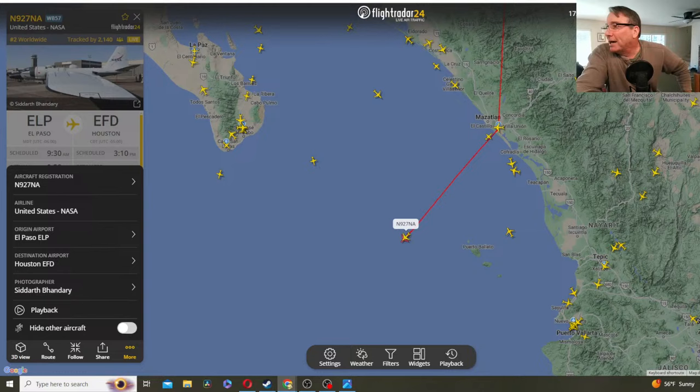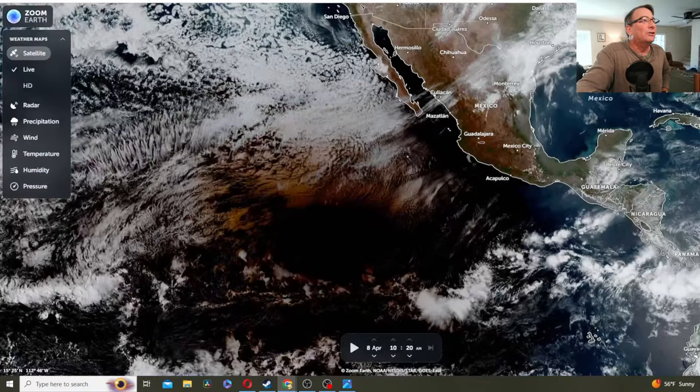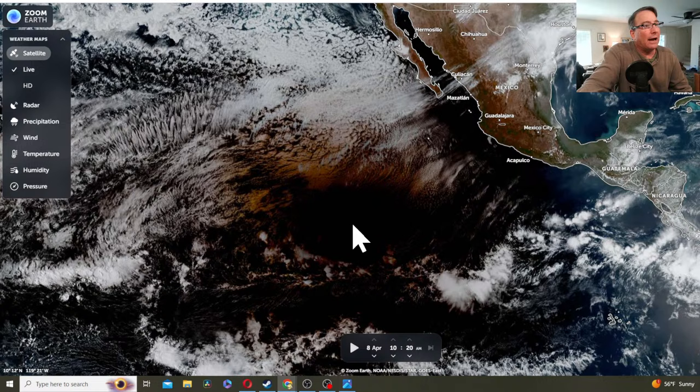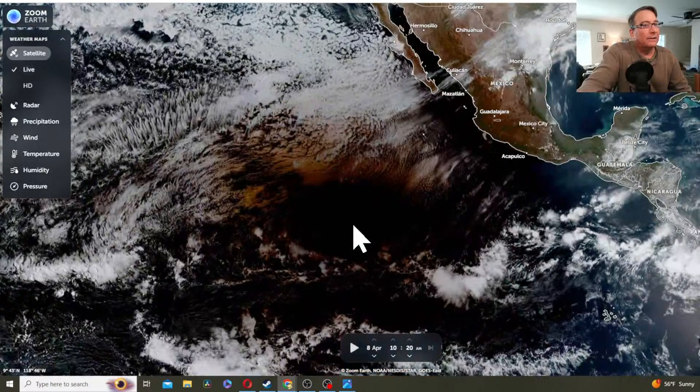Will the shadow be more distinct over land? Good question. I don't know. Here on Zoom Earth, this shadow here. Yeah, because what are we looking at? We're looking at the shadow on top of the clouds as well as over the ocean. Don't know. Let's stay tuned and see.